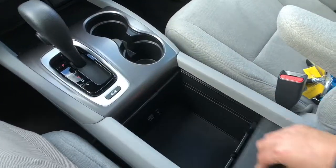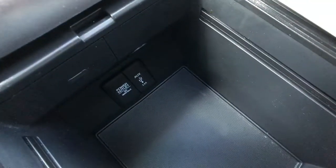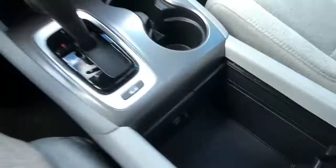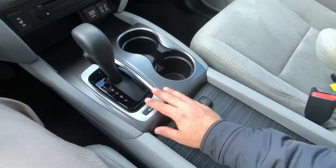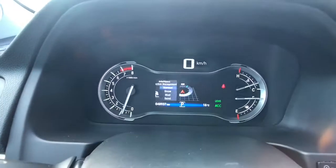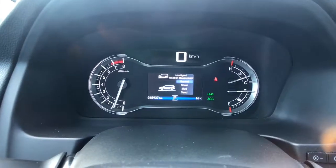So we come back just for a second here too, you can see lots of storage, and then another auxiliary jack and USB port and power outlet down in that area as well too. That's gonna be what your shifter looks like, and then you even have your drive select mode for your intelligent traction management system right here, as you can see.